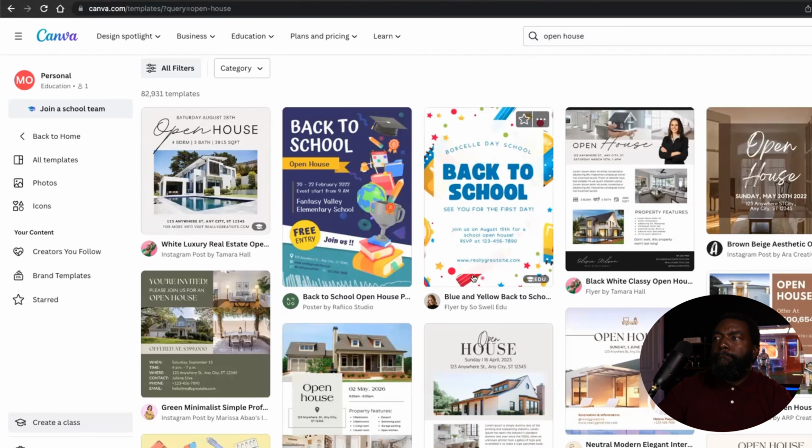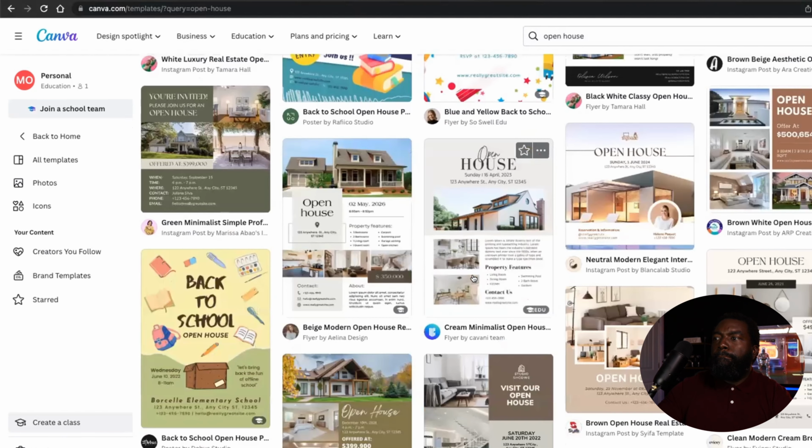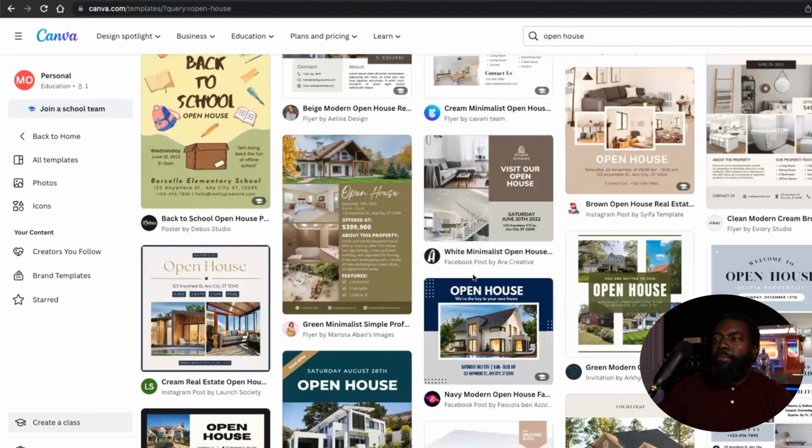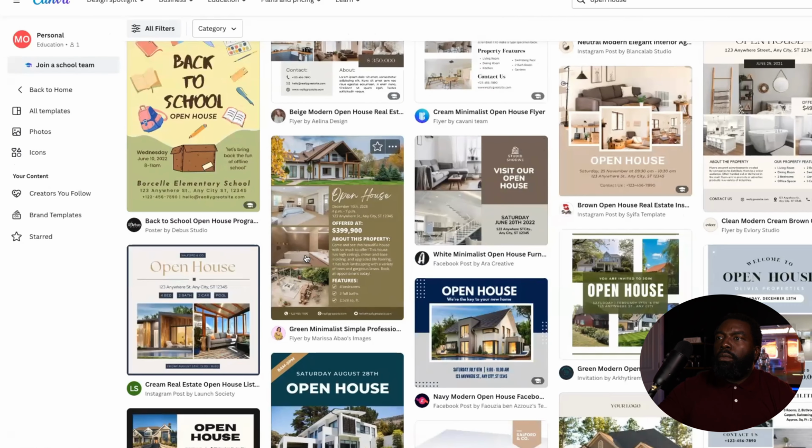Let's select, you want to scroll down a little bit? Mm-hmm. Yeah, I like this one here. That's actually the one I just used for my open house. The one here that says, you can't really see it. I guess it's a brown open house. It has the house at the top and then the 3 pictures of the inside on the left-hand side. This one right here? Yes.